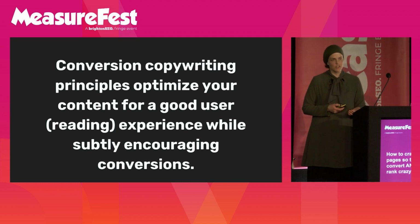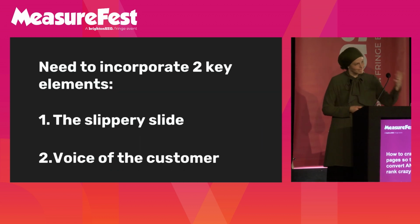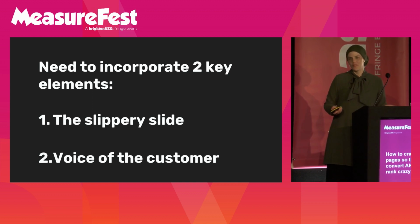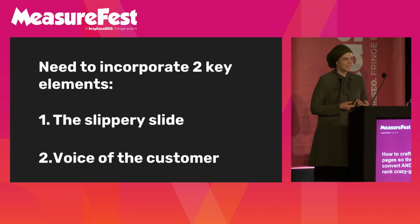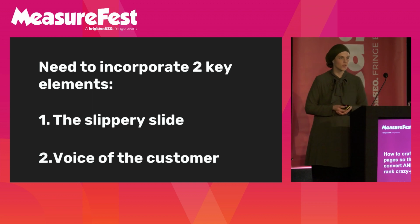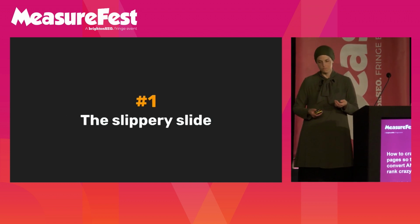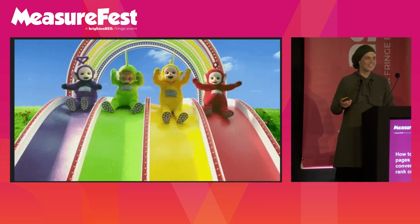The idea is that conversion copywriting principles help optimize your content for that good user experience while subtly encouraging conversions. And there are 2 key elements. I'm not going to start talking about how to write well from A to Z. But I'm going to talk about just 2 key things today that are really important when you're looking at conversion copywriting. First is incorporating the slippery slide or the slippery slope, and second is using voice of the customer wherever possible.